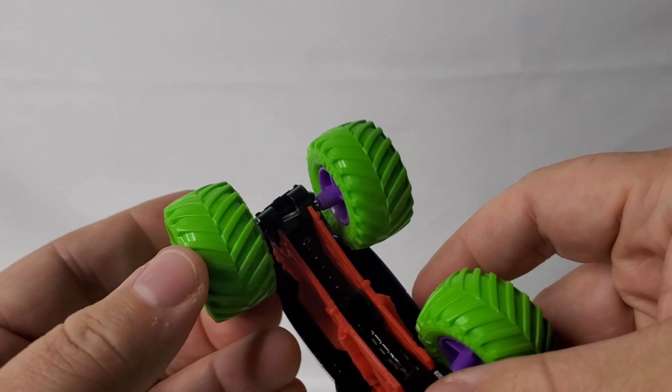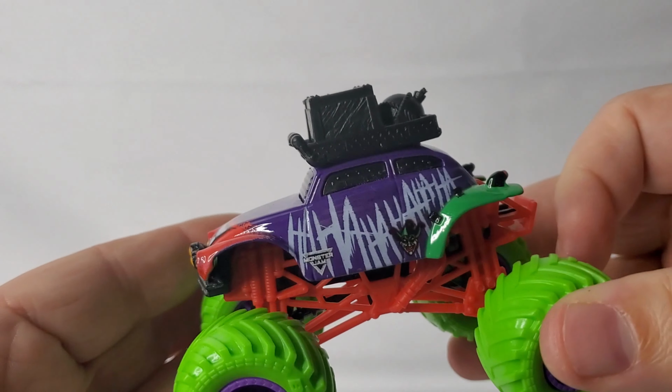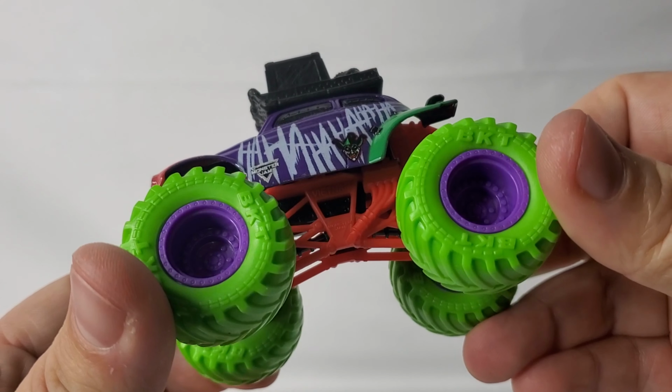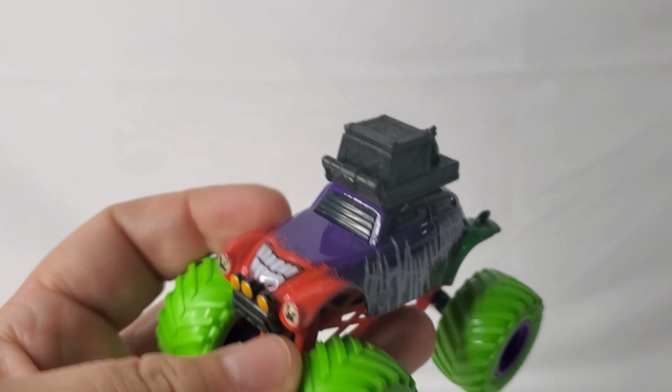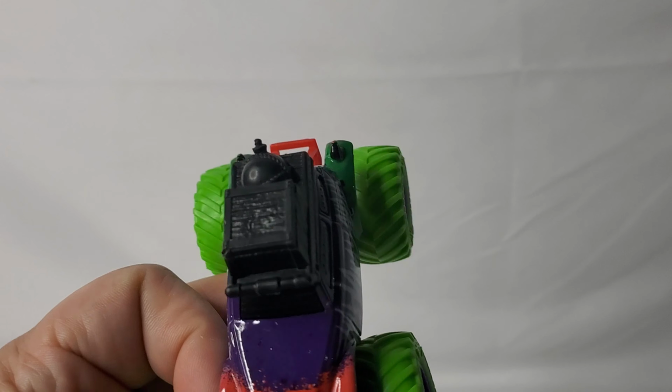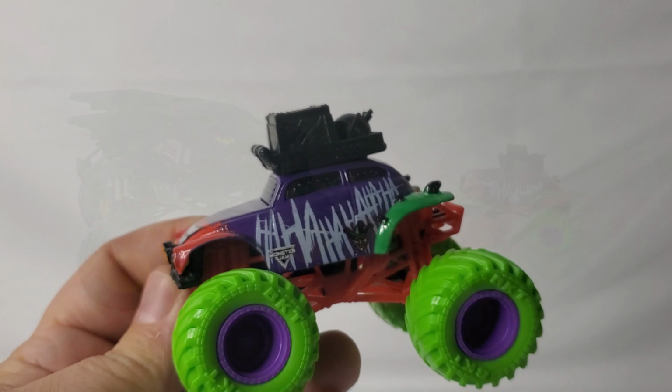They have the ability to go back and forth, which is really cool. I thought this overall was a really cool set. The vehicles themselves, because they have that ability, if you had smaller Hot Wheels cars, you could put them underneath it and they'd have absolutely no problem running over them.